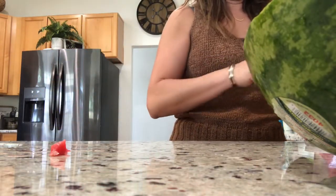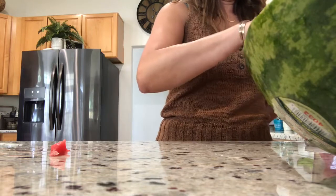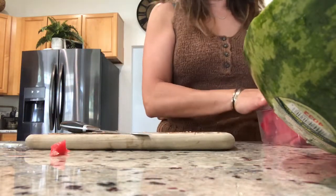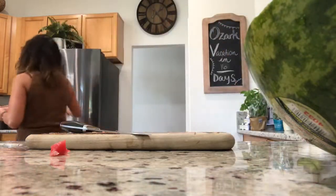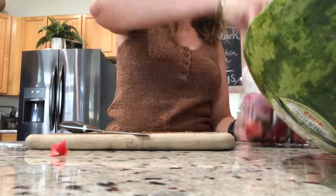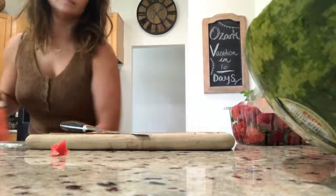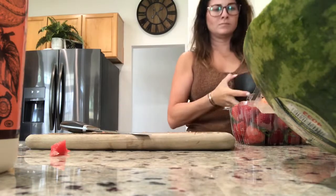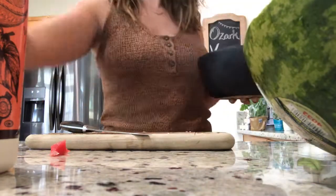And I used my vegetable cleaner that I purchased from Trader Joe's to clean the watermelon. I used it to clean my blueberries, my strawberries, everything. And it actually suds up. Like, you look like you are definitely washing them.